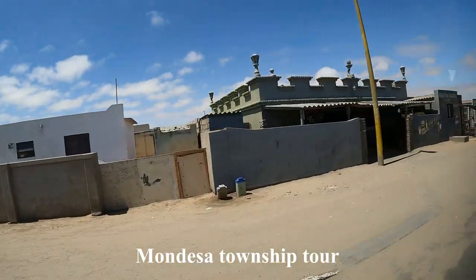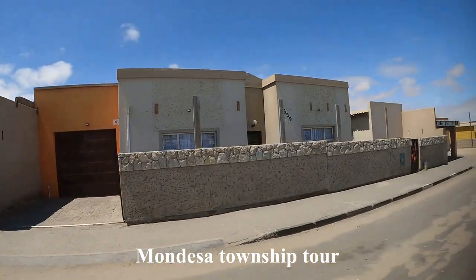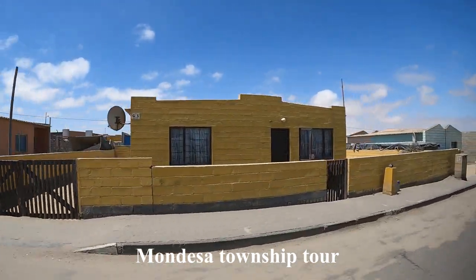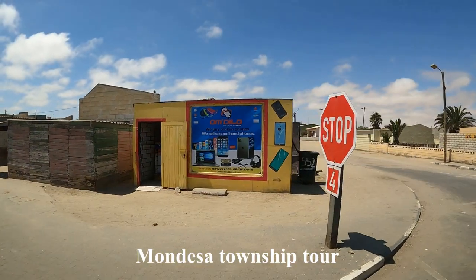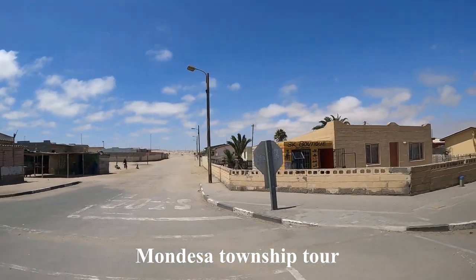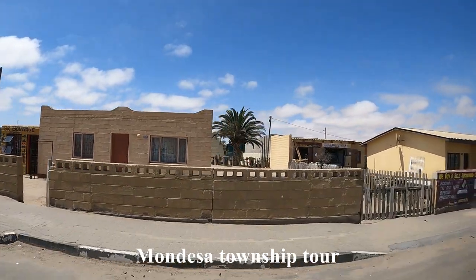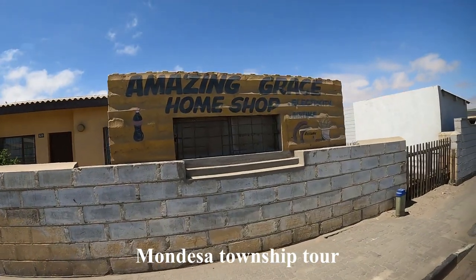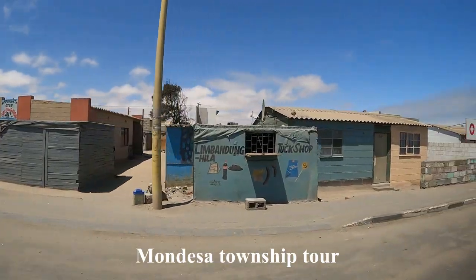Just outside the tourist town of Swakopmund lies a different story, the township of Mondesa. Mondesa is a township on the outskirts of Swakopmund, Namibia. It is one of the most populous areas in the city. Originally established during the apartheid era, it was designated as a residential area for black Namibians who were not permitted to live in central Swakopmund. Over time, Mondesa has grown significantly, and today, it's a proud, thriving community full of life, color, and culture, though it still faces challenges related to poverty, unemployment, and infrastructure.